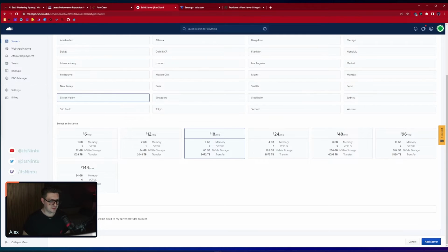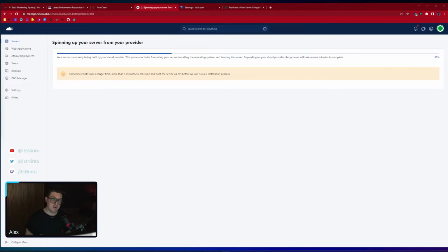Then I just need to acknowledge and add the server. Now it can take 5 to 10 minutes for the server to provision and for all the setup to go through. So we're going to set RunCloud aside for a little bit while it provisions its server. And in the meantime, we are going to go and set up our CDN so that we're ready to connect to a global network.